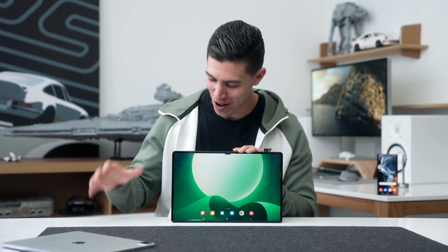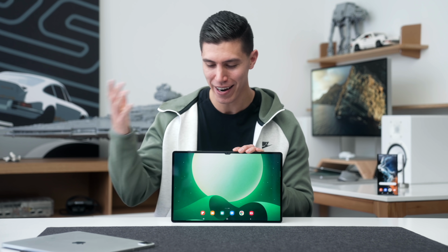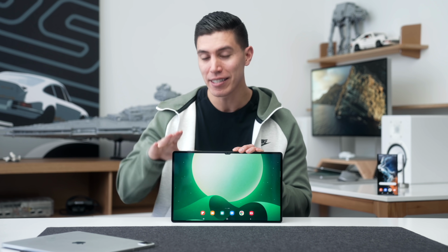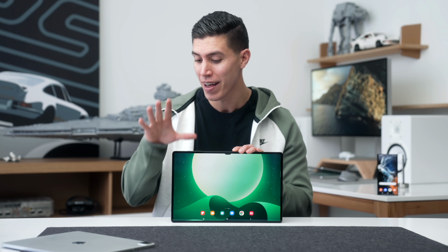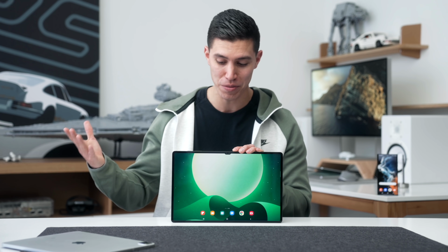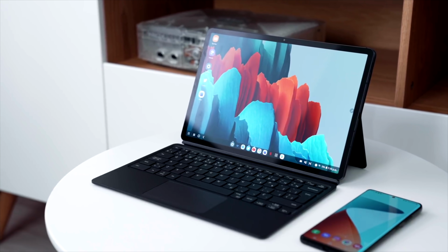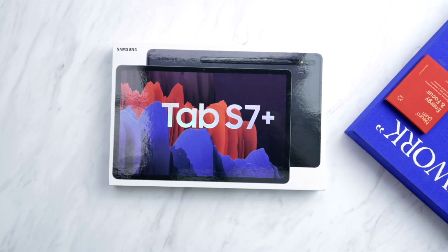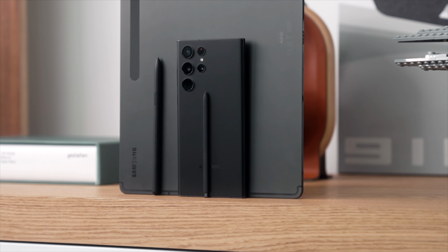Hey guys, it's Carl, and in front of me we possibly have the best Android tablet that you can currently get. I know that's a common saying, but this is the first time that Samsung is bringing the Ultra name to their Tab line, and this is also the first time in 2 years we're getting an upgrade to the Tab series. I know that the Tab S7 was the last one that launched in 2020, and we are getting a completely updated tablet line from Samsung.